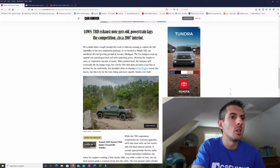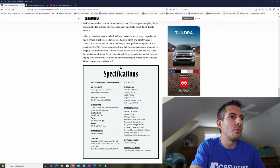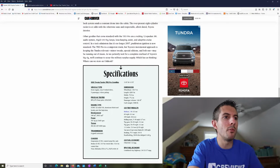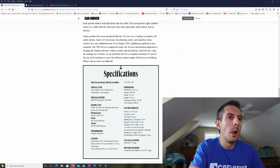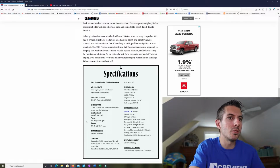So let's scroll down here. It's got the same 5.7 liter V8 with 381 horsepower, 401 pound-feet of torque. I mean, it's no slouch. It tows about 9,500 pounds. 0 to 60 looks like right here 6.4 seconds. So it's not at 15 seconds in the quarter mile. It's not a slow truck.